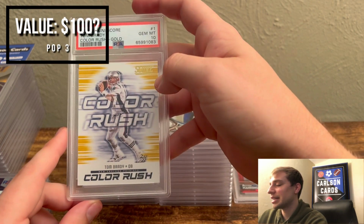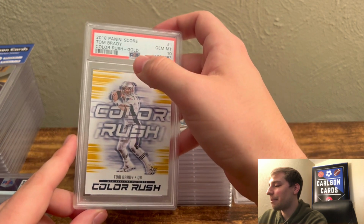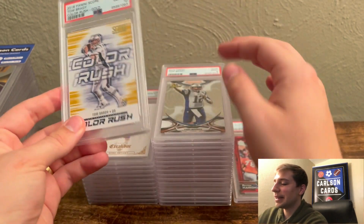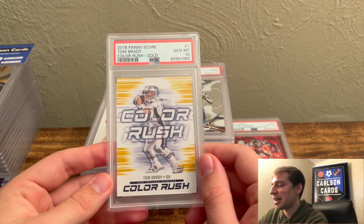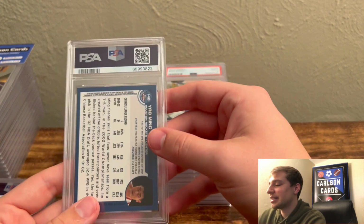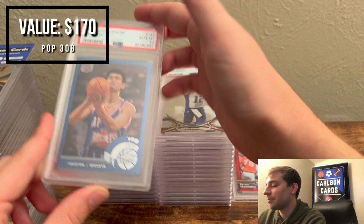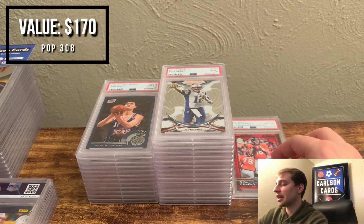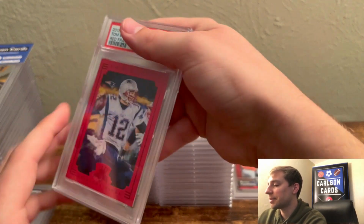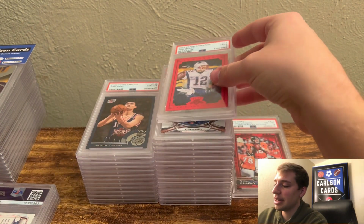Oh, that's really cool. This is a perfect example, right? It's a Score, it's 2018, so not super modern. Parallel, so it's gold. I mean, you're telling me this isn't like $100? I would have to imagine it's close to that. And I bought that for probably $10, right? So this is the kind of stuff I like to grade, and I'm just sharing with you guys. Oh, nice, PSA 10 Yao Ming. Just sharing so you get an idea, because I get questions all the time. Where do I get my cards? What's my strategy for grading? That sort of thing. Red frame Tom Brady, PSA 9.